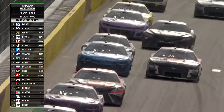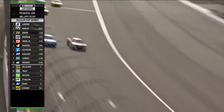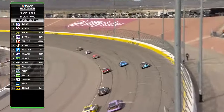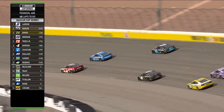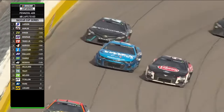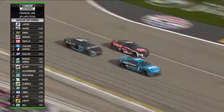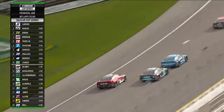Bubba Wallace really tucked up. That is about as close as I've seen a third car with a two-wide run. I feel like that's a sign that his car is feeling pretty stable. He backs off them in three. Yeah, but look at this run that he's going to get. Four. Yep, here he comes. Look at this run. That three and four high is working right now.